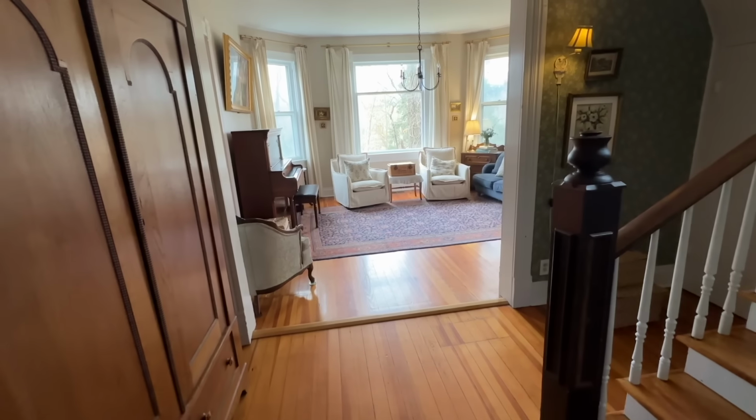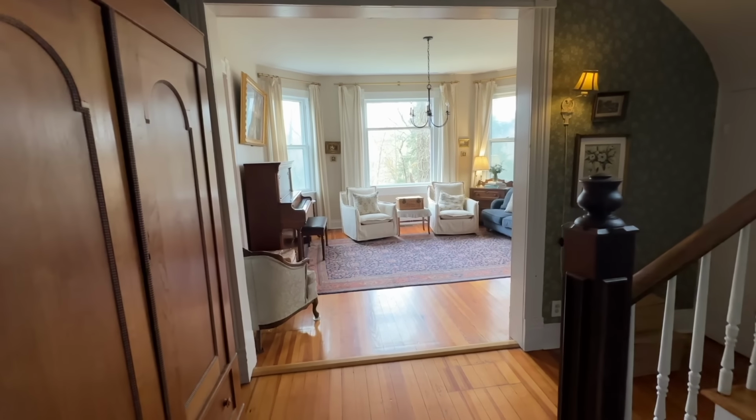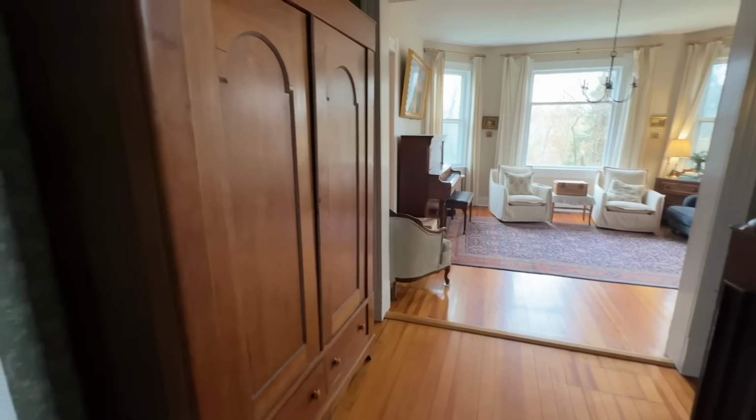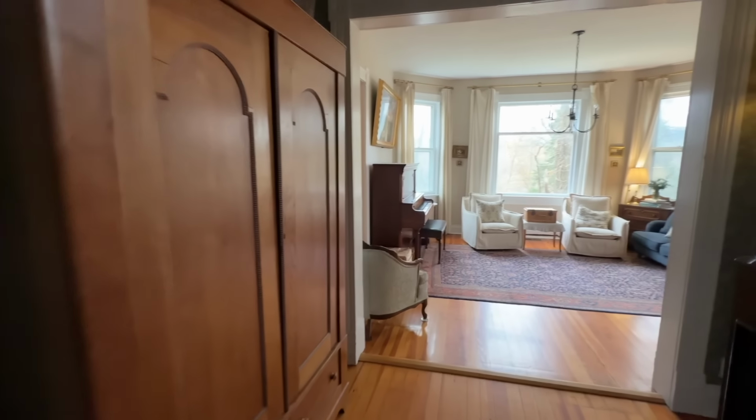Not many closets in this whole house. So we did add tons of armoires. That's what Luke and I use for our closet. And then connected to that bedroom is our living room here. And then the stair hallway where we have another armoire.